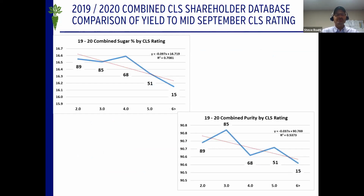Here is the combined data in graphic form. In the next 2 slides, you're going to see 4 graphs, and all 4 of them will have the same basic premise. Along the left y-axis, we generally have the variable measured. In this case, it's sugar from low to high. And from left to right, we have Cercospora Leafspot severity or category, from low on the left side to high on the right side. If we look at sugar content in particular, I might mention that the numbers inside the graph represent the number of fields across these 2 years that represent each data point.